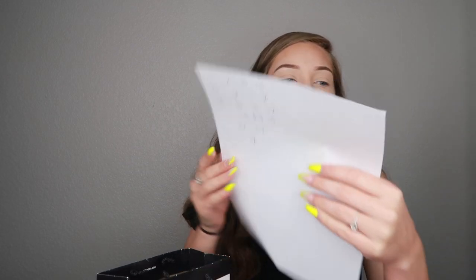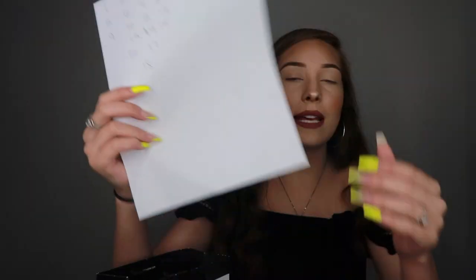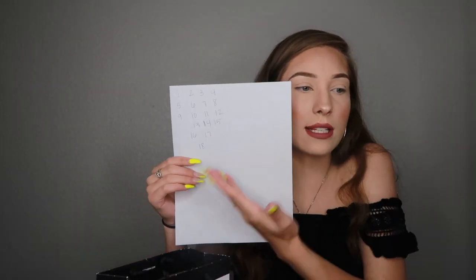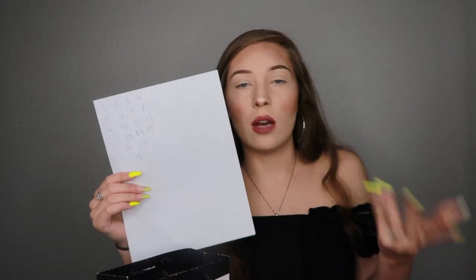Okay, so I have all the numbers. They're numbered 1 through 18. I also have this little paper that has all the numbers, and it looks exactly like the palette. That's how they're laid out in the palette, so I know what number is where.